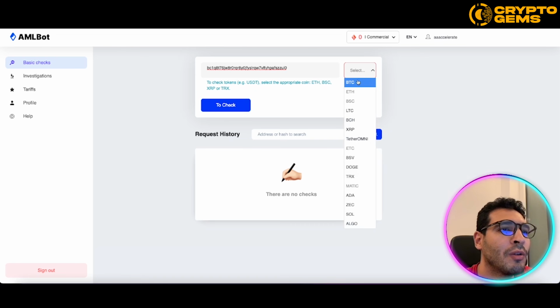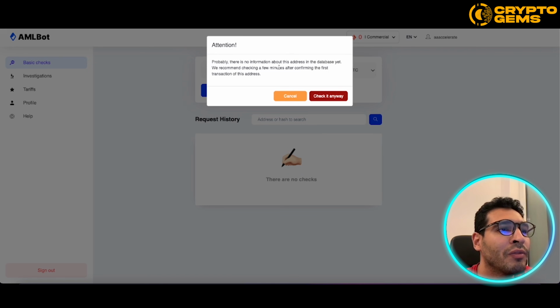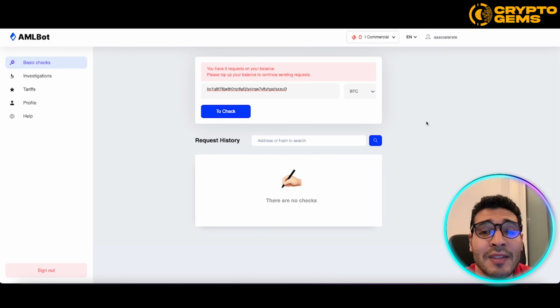And once you check, you have to select that it's a BTC, and then attention, probably there is no information about this address in the database yet. We recommend checking a few minutes after confirming the first transaction of this address. So check anyway, and here you have the request on your balance. Please top up. Do you continue sending the request? So as I told you, it's the first one for free, and then you have to top up your balance to get 20 cents per check.